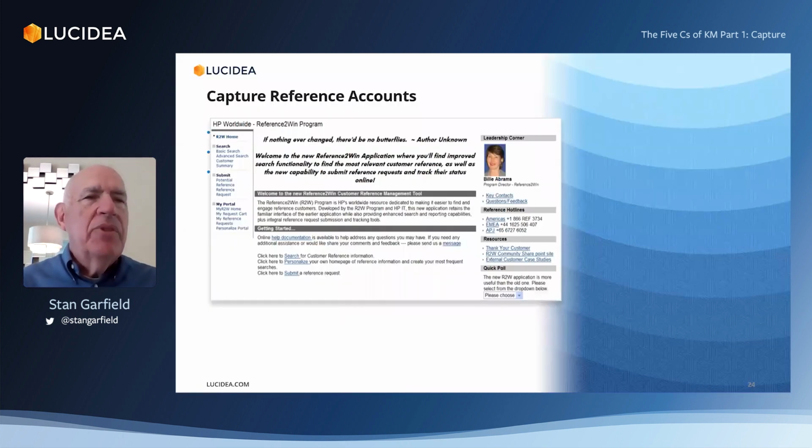Another similar kind of repository is the capturing of references, customer reference accounts. In any business, there's always a need to be able to explain to your potential customers, your prospects, who's done business with you, who will be willing to serve as a good reference, who will tell the new potential customer how they're a satisfied customer, how you did good work for them. That's an important part of selling. But in order to capture these reference accounts, you have to convince the sales force that when they win a new piece of business, to put some information about it into this reference database.